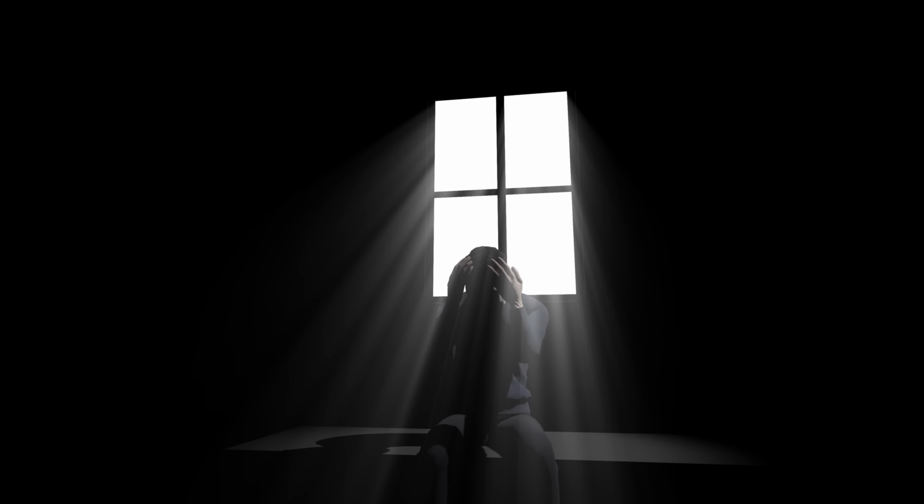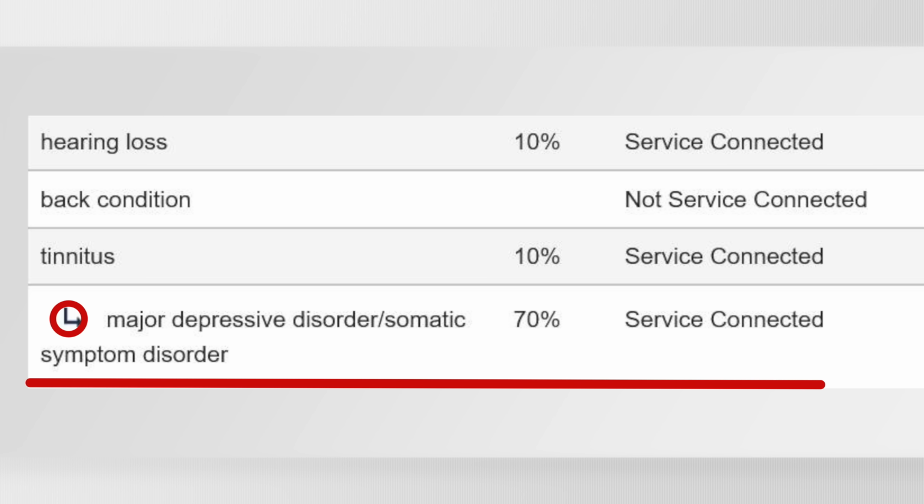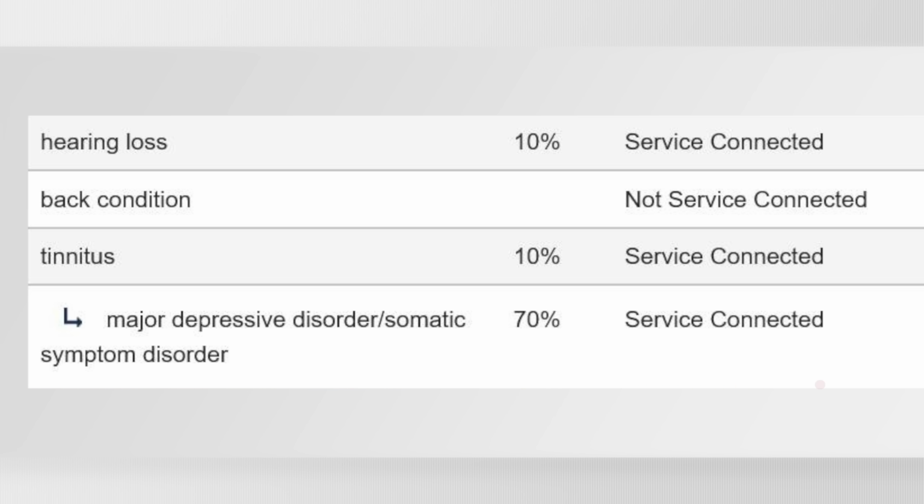Let's back this up a little bit and say you started with a 10% rating for tinnitus. Then you filed a secondary claim for depression. This is what that little arrow means. All right, now we're back on track. Depression secondary to tinnitus. So that's where we're at.